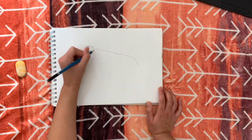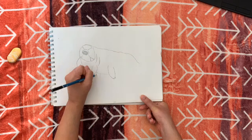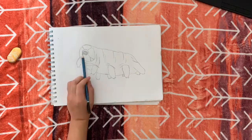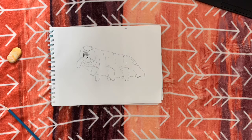While these little guys may look cute under a microscope, there is nothing cute about their feeding process. They have small mouths which are capable of expanding into a huge sucking pharynx. It's at this point that they'll extend their two stylets, which are basically long, sharp needles that they use to puncture their prey and suck out their body fluids.